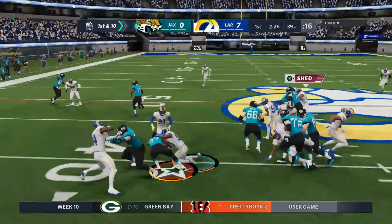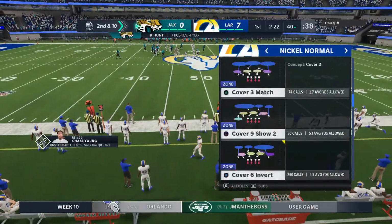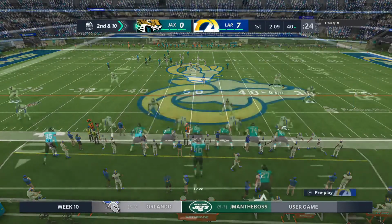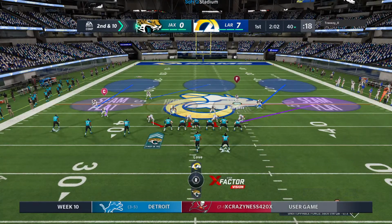Out of the gun, they run it with Hunt. And they're going to stop him right at the line of scrimmage. Just no cutback lane to be found whatsoever. 2nd and 10. Officially nothing on that last run. They'll try again, 2nd and 10.